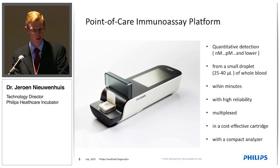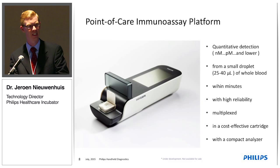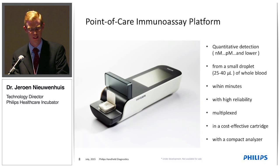The system is quite fast. One of the reasons the system is fast is because the surface to volume ratio is very high. I will show you on the next slide how the system is designed. And also the reliability is a very important aspect. We designed the system to be CLIA waivable, and basically that means that any non-trained person should be able to work with the system, and it should never give a wrong result. So that means you have to define very many fail-safes in the system that can detect any user errors that may affect the result, and the system should flag those and present no result.